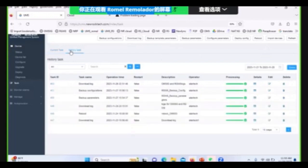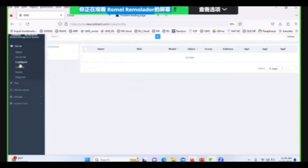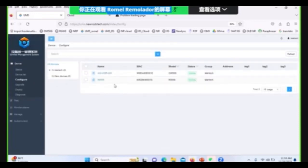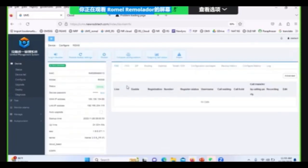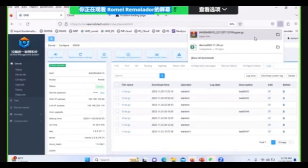Okay, so here that is 1128. Yeah, it's completed already. You can go to the device list. Okay, so for example RGW8, log. Yeah, as you can see here, this is the log. So you can download this log. Here you can download and get the log for this time.